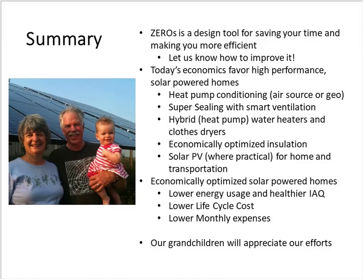That this path, whether you're in Florida or the Northwest or Alaska, Wuhan, China, or Aachen, Germany, that when you put in the economics and the various choices, you'll still find that sealing it up, using today's modern high-efficiency heat pumps to condition and to heat your water, and then to install solar, live on your daily allowance of solar energy, that you'll find that this is economically the path to take and financially will be beneficial. And I think our grandchildren will thank us for moving ourselves in this direction.